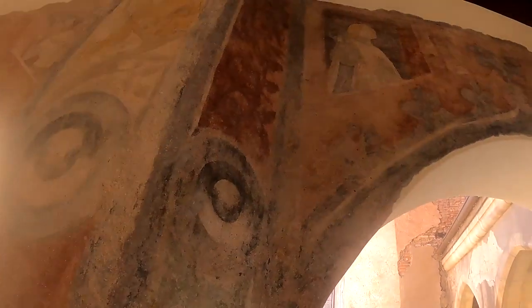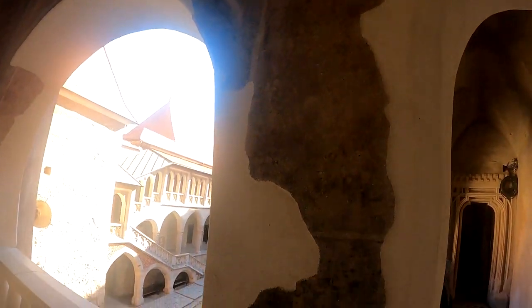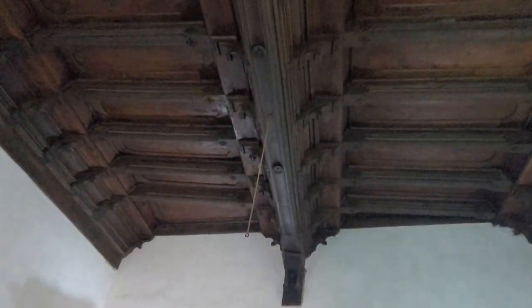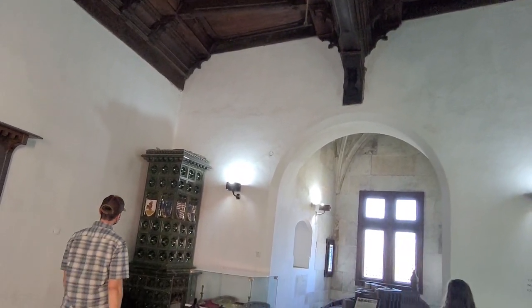Here you can see some of the original paintings on the walls, intermixed with the restoration work. This castle must have been so beautiful with all the walls painted, murals everywhere. And there's the ladies' room. Beautiful original ceiling in here. Really nice woodwork.